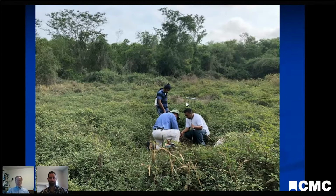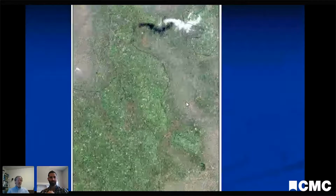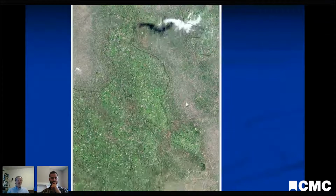So here's a reservoir, and we'll talk about how we find these things. We'll get there. Here is what you would see if you fly over in a drone or an airplane, or this happens to be a satellite. This is what it looks like looking out from 200 miles up in the air. A satellite that flew over the area.